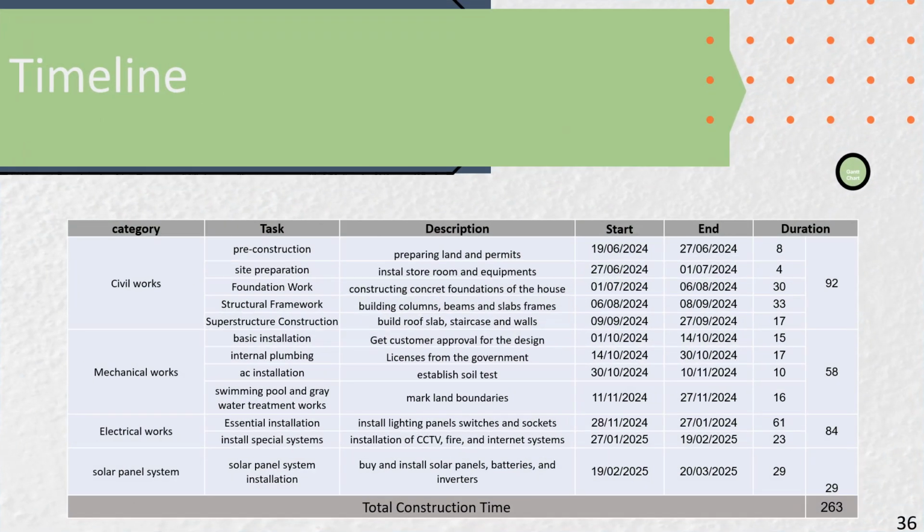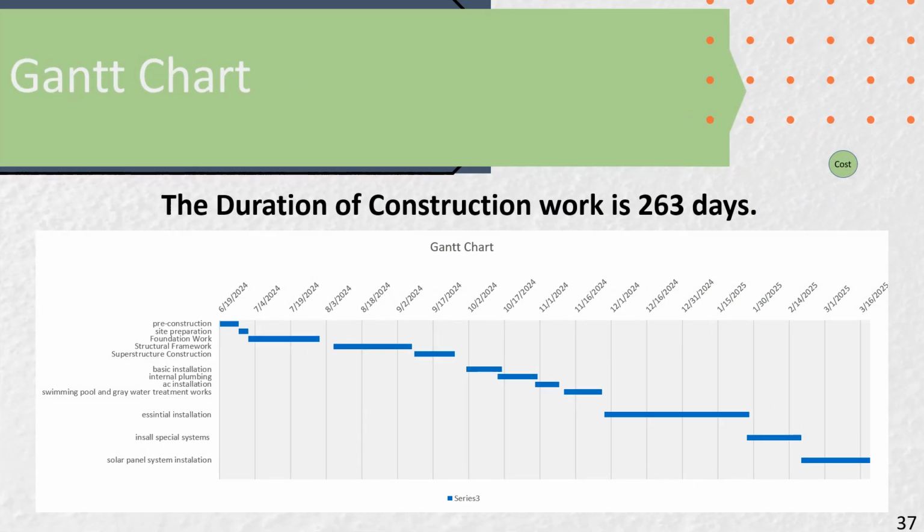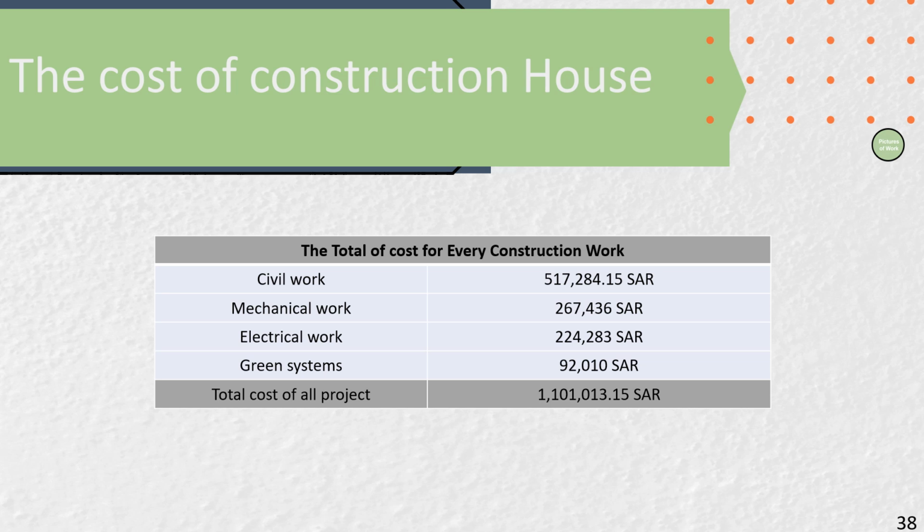And we have here a timeline for the total project, which is around 263 days. And here is also a representation of the timeline in Gantt chart way. And the total construction cost for our house or design is around 1,100,000 riyals in total.